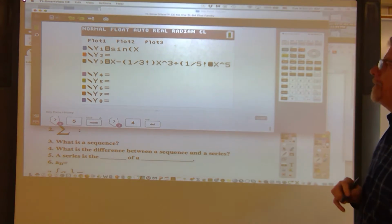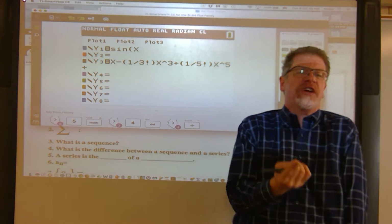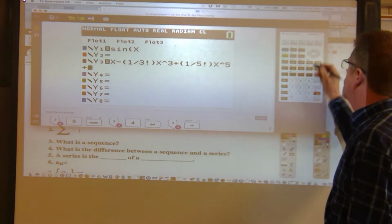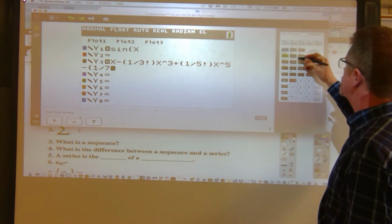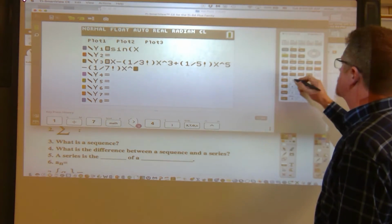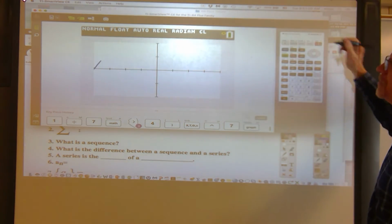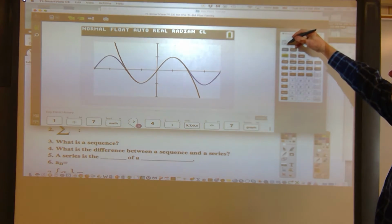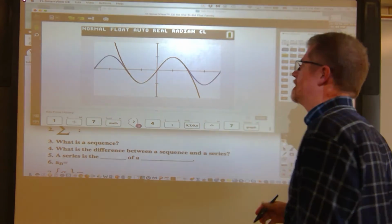Now, does anyone have an idea of what the next term is going to be, which will give us an even better fitting polynomial to non-polynomial sine x? Is it minus 1 over 7 factorial x to the 7? 1 divided by 7 factorial, go to math probability item 4, times x to the 7th. Let's see if that's an even better fit of a polynomial to non-polynomial sine x. Here we go. Wow, it just keeps getting better. That's a finite series. The infinite series is actually exactly equal to sine x.